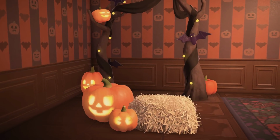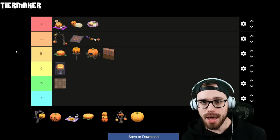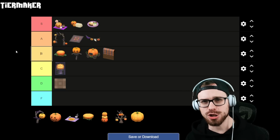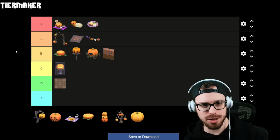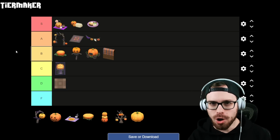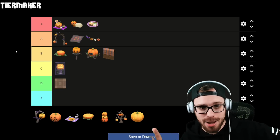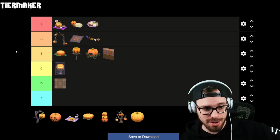But the kicker is you can actually put stuff on the hay bale. So you can put some of the other spooky decorations on there. You can drop a pumpkin on there, which I think looks good. I like general fall decorations too. So that one shoots right up to S. I love that one so much. I use it a ton.